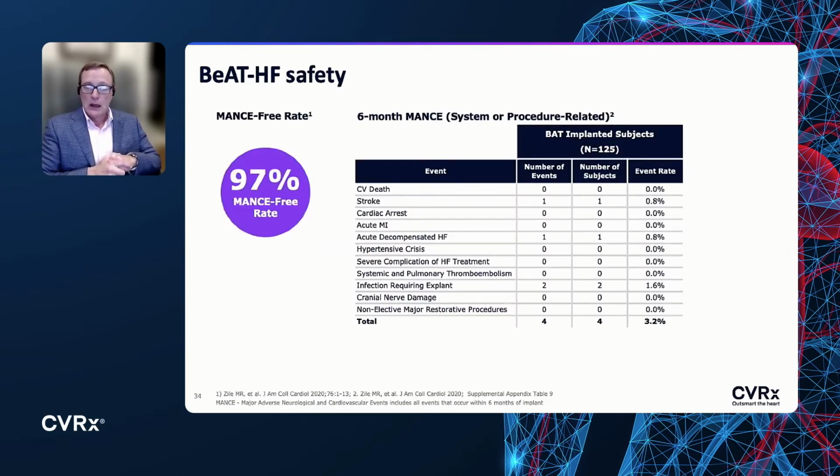Next. And then obviously safety is paramount to all of us as providers and has to be a given if we're going to offer these therapies to our patients. And this is important: freedom from major neurological and cardiovascular events was 97%, demonstrating the underlying safety of this therapy. The safety profile is very similar to what you would see in a single chamber ICD or pacemaker study, which I think is very reassuring since we're very familiar with those things in practice. Next.